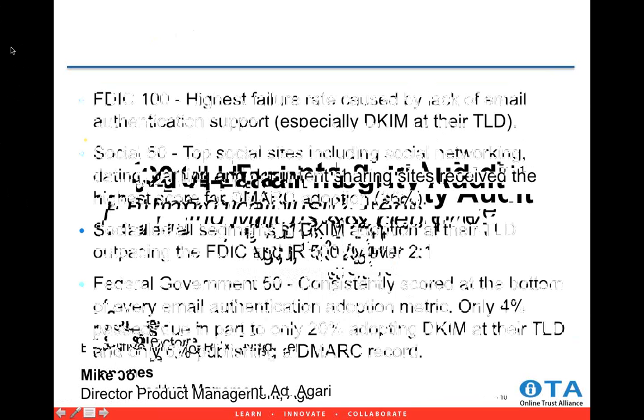So very concerning. And fast forward to DMARC, where a lot of us have been high-fiving ourselves. Any form of DMARC, again, the top banks, less than a quarter, 21%. So we think there's a big upside here as we go through the analysis and talking about this. So let's look at some trends here.